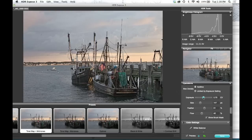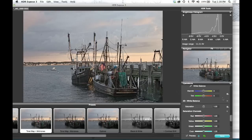So I can scroll down. I could add a little bit of warmth to the image. I might do that just a tad bit, just nudge it up a little bit. Again, a soft touch I think here is all that's necessary. And I could actually even do a little bit more.